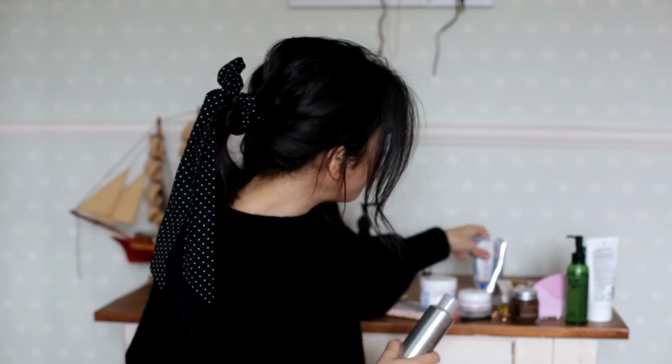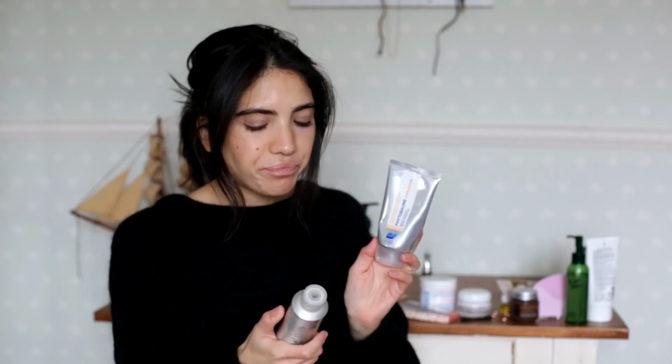I bought this a few weeks ago. It's from Phyto Paris. Basically I have a problem. I have super dry hair, so I have to be careful, and I just didn't know what to use for my hair anymore because I was literally desperate. And I found this, and I'm so happy I did.